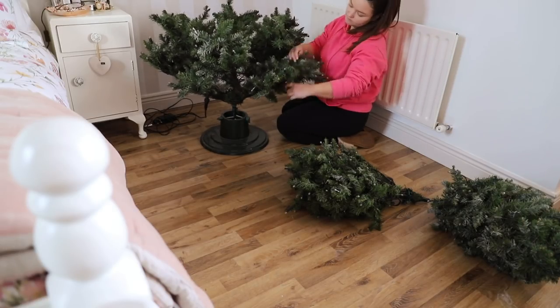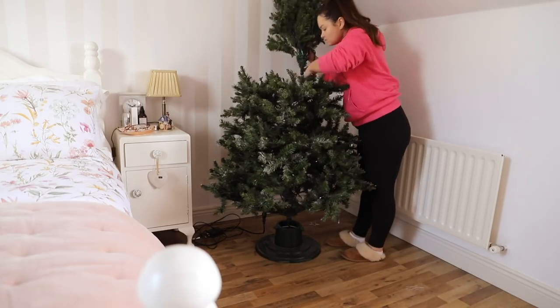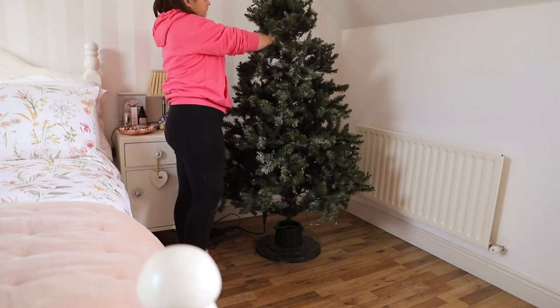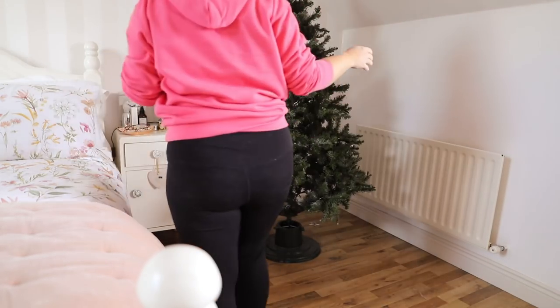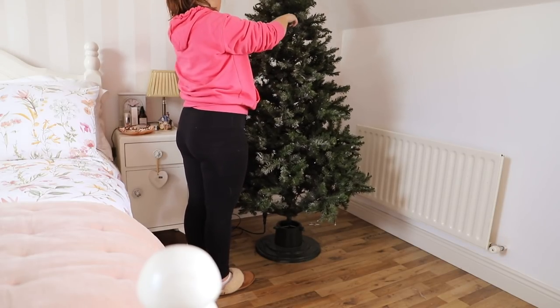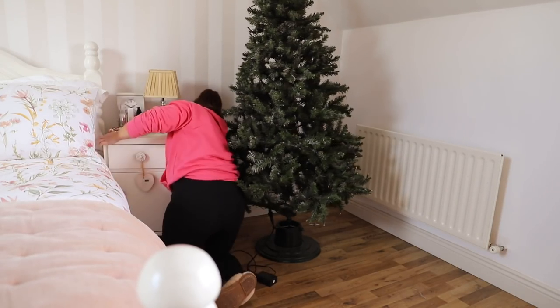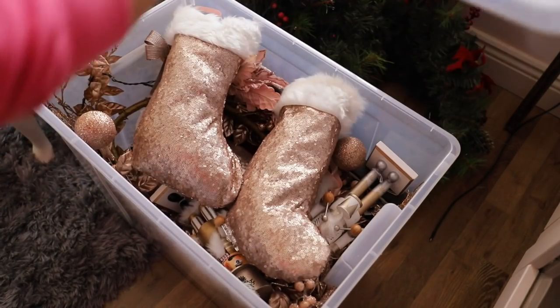So I'm just setting it up and I am no Christmas tree expert, but the one tip I can give you is if you're using an artificial tree, to spend some time fluffing out the branches, because I think if you can get it looking as fluffy and full, it's not gonna look as fake. A real Christmas tree is nice, but I put mine up so early, it would probably be dead by December.